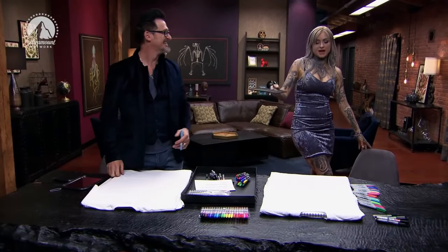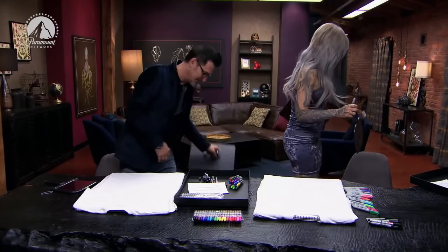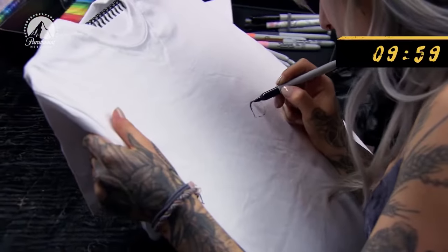I was going to draw the guy. That's against the rules. Ready to start the clock? All right, let's put it out of the way. We have 10 minutes, and our time starts now. How big does that have to be? Like small? Like, I'm going to do a little character. How big is your face? About palm size.